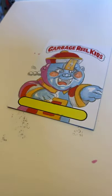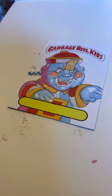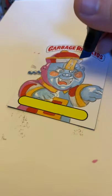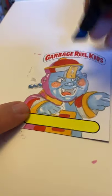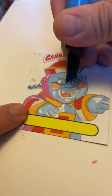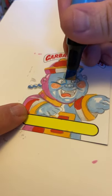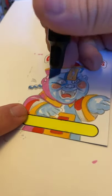Alright. Now it's time to start filling in some blacks, maybe? Not quite yet. I need to do his hair over here. Yeah, now we can do some, one more. I missed this over here. Alright, let's do the face now. Do some blue shading, then we'll do some actual shading.